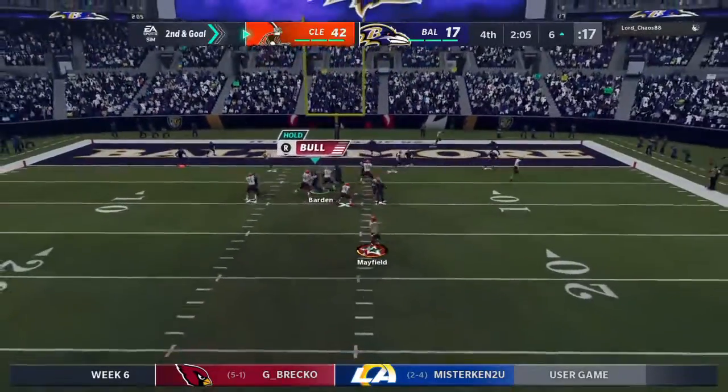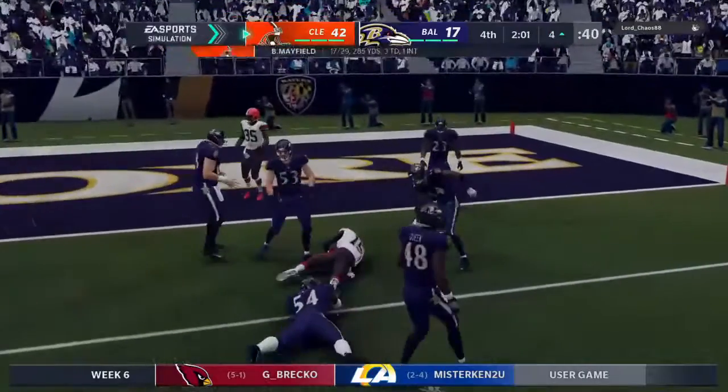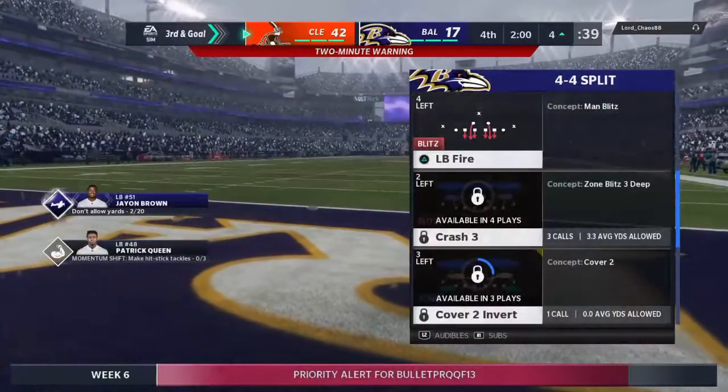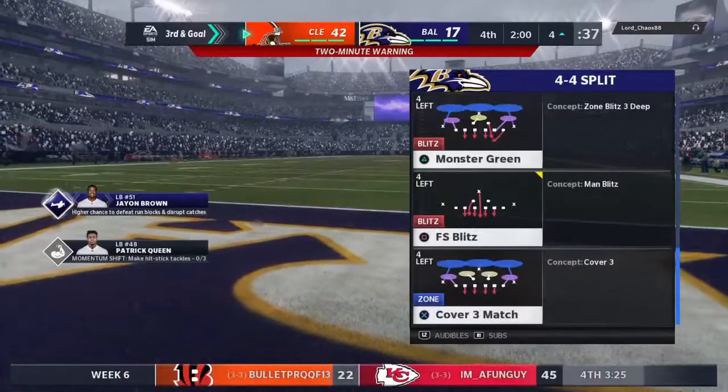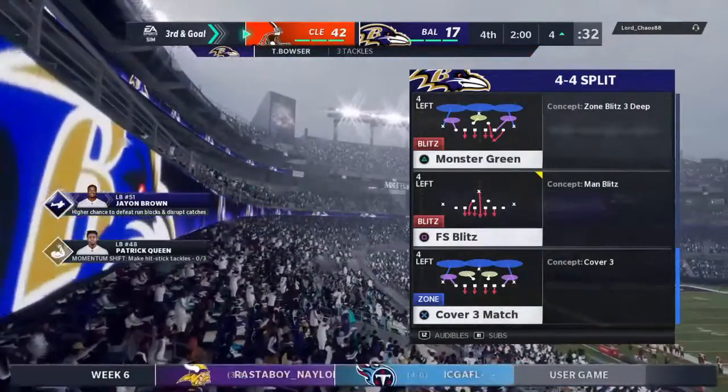Mayfield with it once more. This will be caught at about the 5. And he'll get maybe a couple before he's taken down, as that will take us to the 2 minute warning. Only able to pick up 2, and that leads us to third and goal.